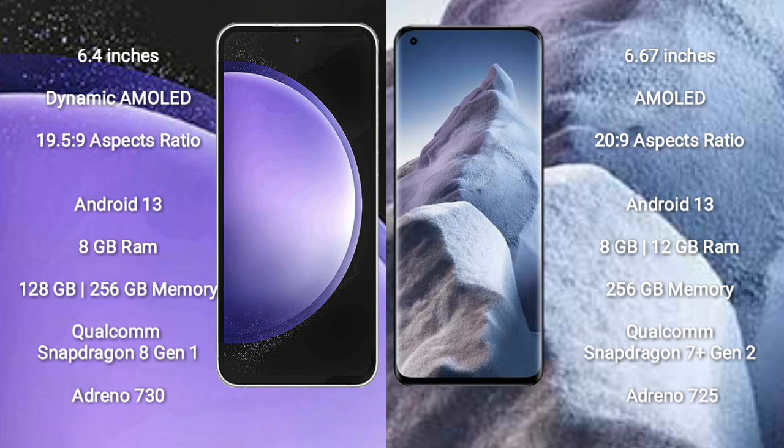Samsung Galaxy S23 FE comes with 8GB RAM and 128GB or 256GB internal storage, Qualcomm Snapdragon 8 Gen 1 processor and GPU Adreno 730. Xiaomi Poco F5 comes with 8GB or 12GB RAM and 256GB internal storage, Qualcomm Snapdragon 7 Gen 2 processor and GPU Adreno 725.